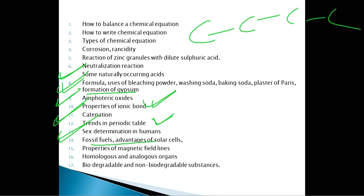From our environment chapter, from sources of energy, you have to read fossil fuels, advantages of solar cells, biodegradable and non-biodegradable waste, homologous organs, analogous organs, properties of magnetic lines of force. This question is also important. Many times in the board exam, this question was repeated. So learn these topics very carefully.